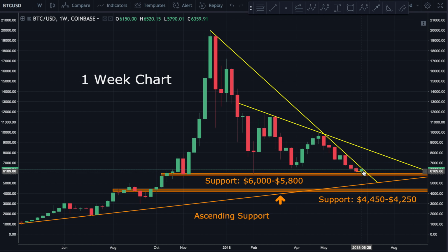On the weekly, I still would like to see, we've got 2 more days left in the weekend, well, today and tomorrow, I should say. I would like to see this weekly candle close above this descending resistance line, and the new weekly candle open above it. If we can get the new weekly candle opening above it here in a couple days, that is going to be bullish.